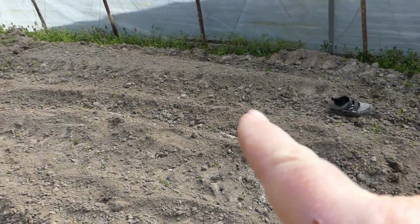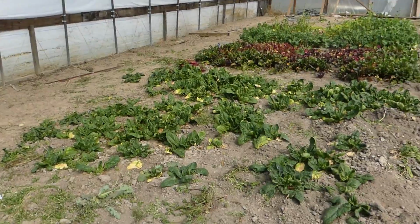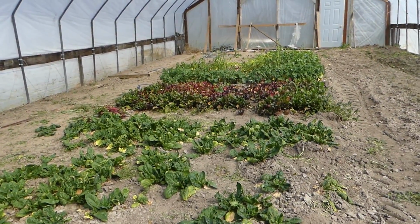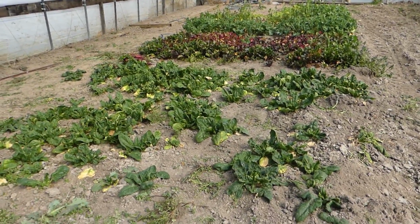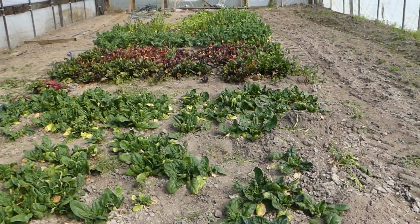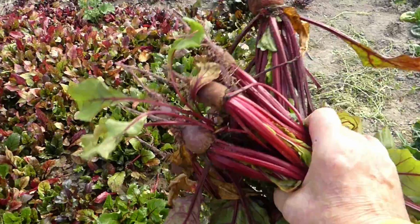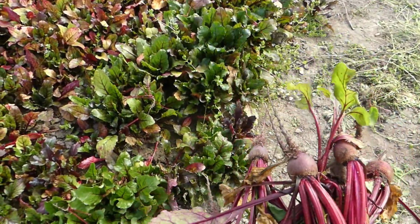Looks like some little kid's been out here playing in the dirt and left their shoes behind. We still have these things growing here with the spinach, the beets, the kale, the radishes, and the lettuce, and we've been picking on them a lot, but we're about to have to tear all this up so we can move on to bigger and better things for the summer. I have been getting some pretty good beets out of here though, so that's been a really nice treat.